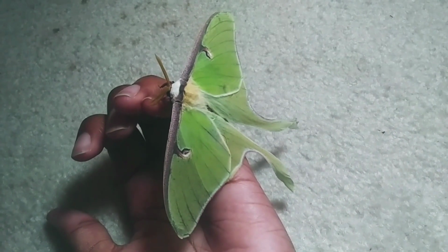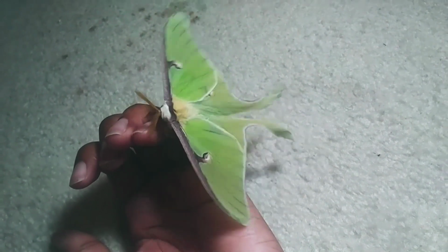See this beautiful green moth right here beside me? This is a Luna Moth. I'm so excited. Now, you may be thinking that one of my Polyphemus moth cocoons hatched and turned out to be a Luna Moth, but that's not the case. Let me explain to you how this beautiful Luna Moth got here, and how I found him on this very eventful day.